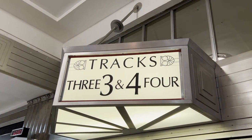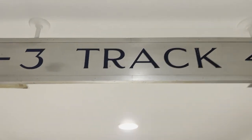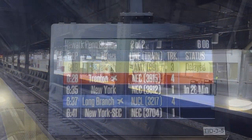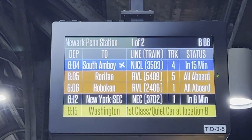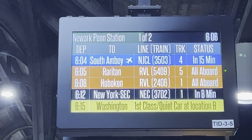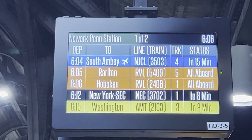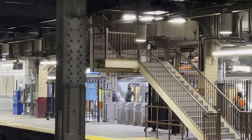In anticipation of our train's arrival, we headed to Track 3 to wait for our train to Baltimore. However, this is where the trouble started. At first, it was just a small delay of around 15 minutes. No worries, I thought. This is the Northeast Corridor, after all. Amtrak does own the tracks, so the train should be here in no time, right? Well, I couldn't have been more wrong.